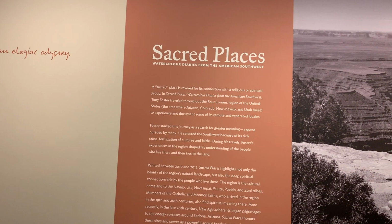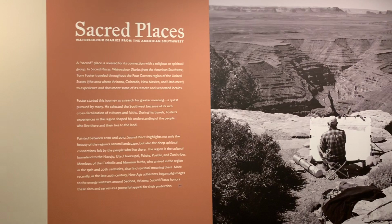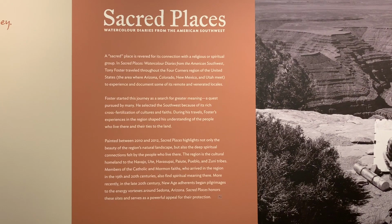The Sacred Places in Tony Foster's exhibition. And let's start. Okay, so this is the exhibition of Sacred Places. And Tony Foster has a particular interest in Southwest America, at least in this kind of painting. And here are the stories of his painting.